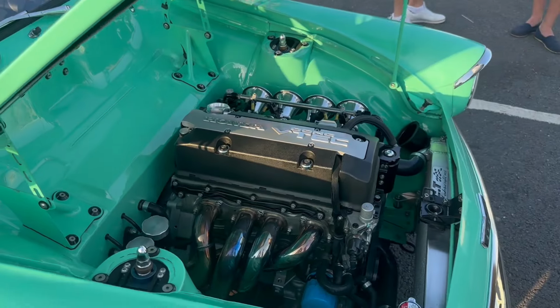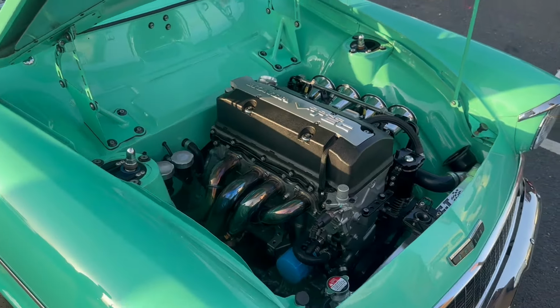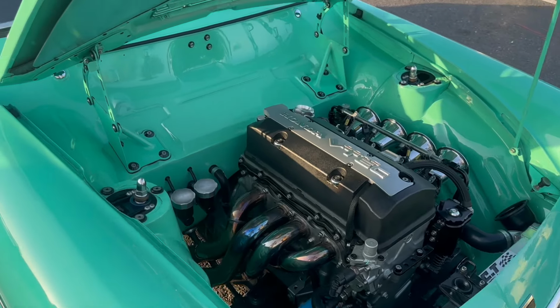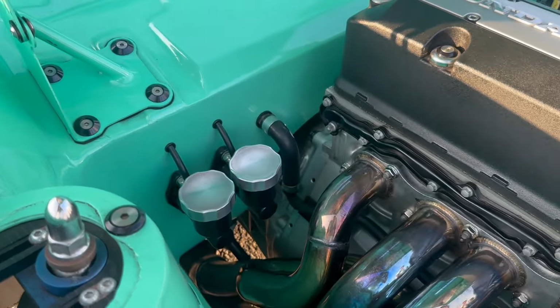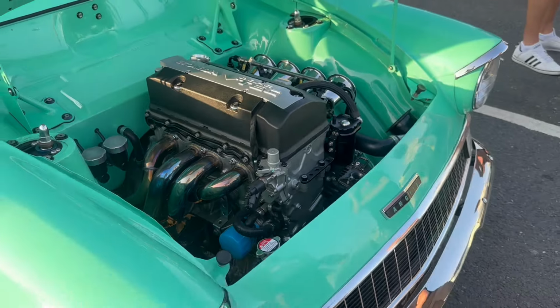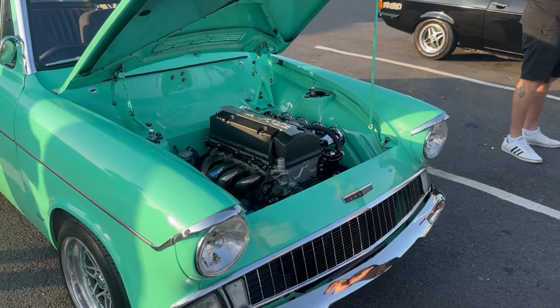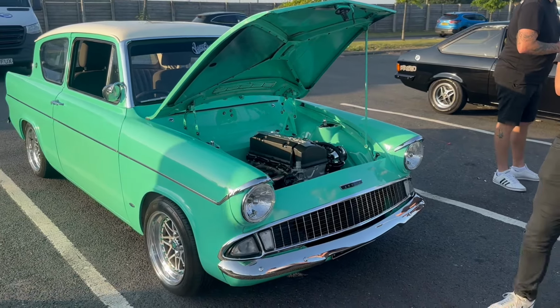And then here's the VTEC lump. Wow. Look at the work done on this, guys. From all the nuts, the bolts, even the reservoirs for the brake cylinder. That is unreal. And all the chrome work as well is literally spotless.